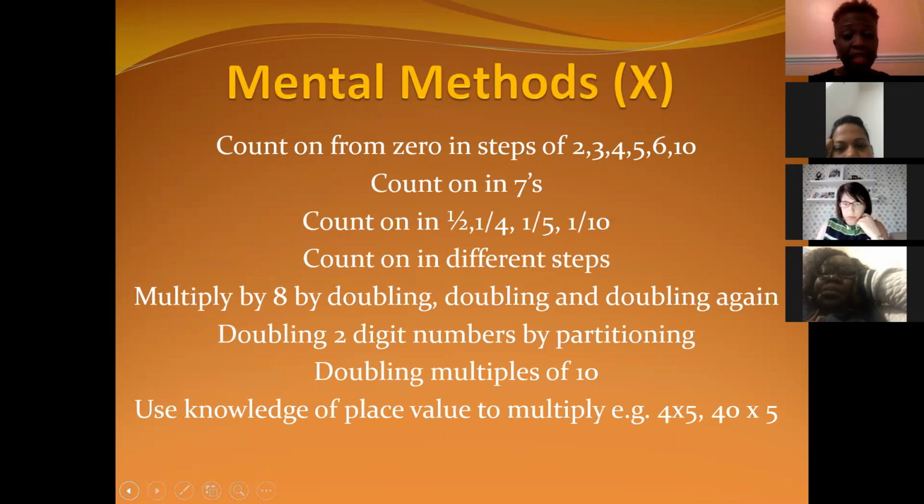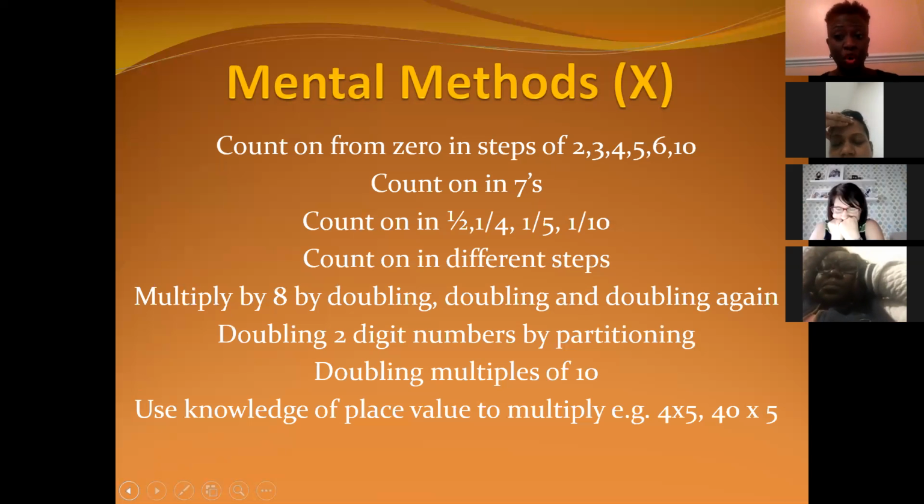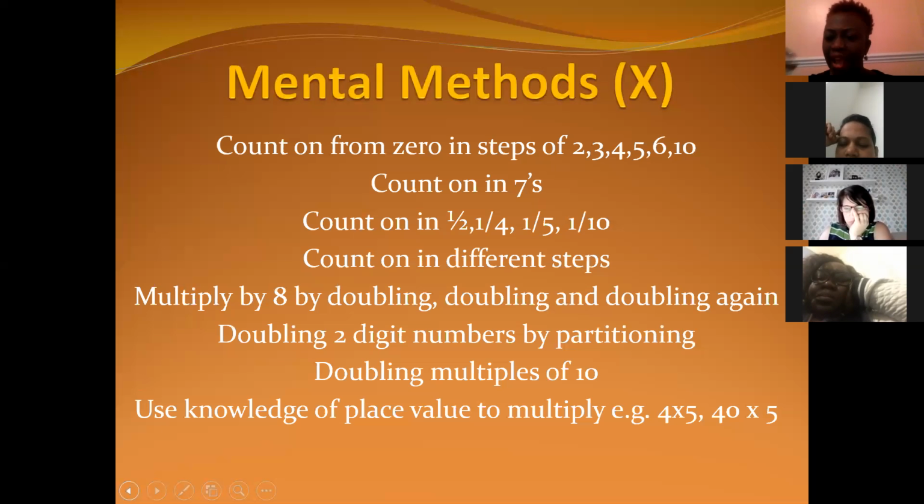Okay, yes. So for multiplication now, we need to be able to get them to count on from 0 in steps of 2s, 3s. They should be able to do that mentally. How we're going to do this is also in stages. I'm sure for most of us, 2s would be okay, because of course that's the even numbers. With 3s, what I tend to get my children to do most of the time is get 3 fingers up, sometimes hide it behind their back, 4, 5, 6, 7, 8, 9, 10, 11, 12, until they actually get to know.